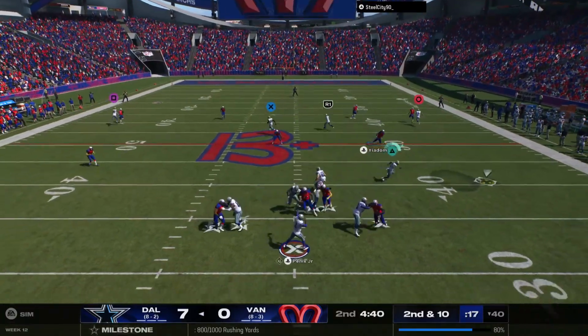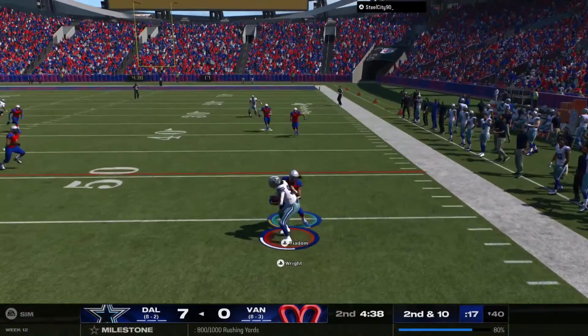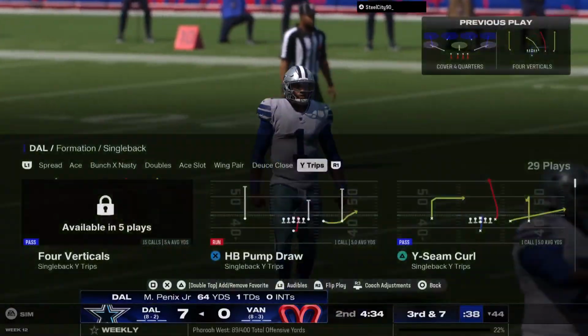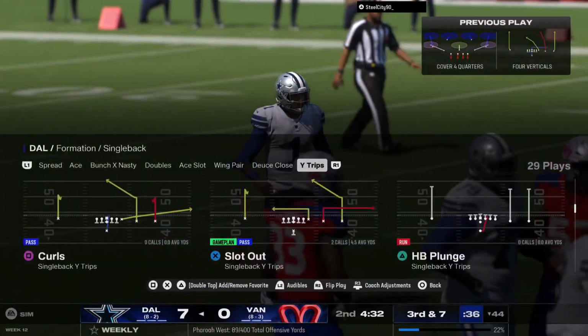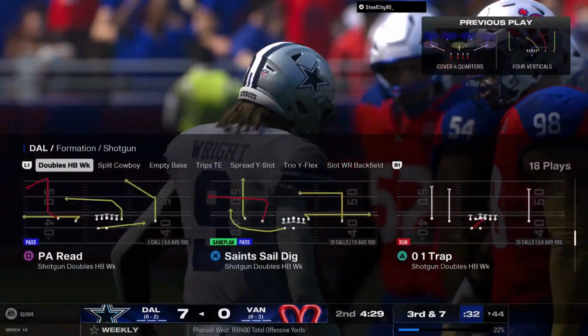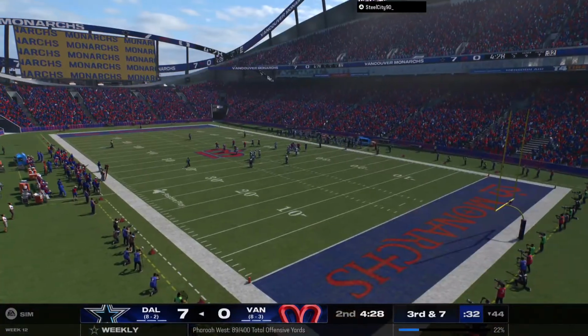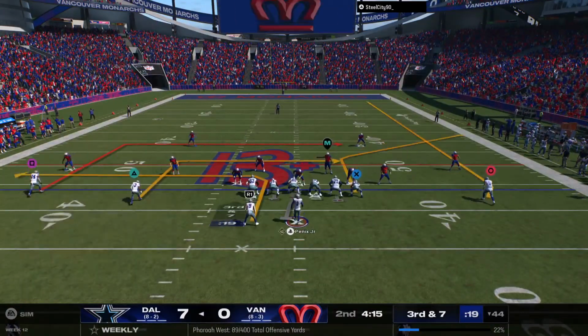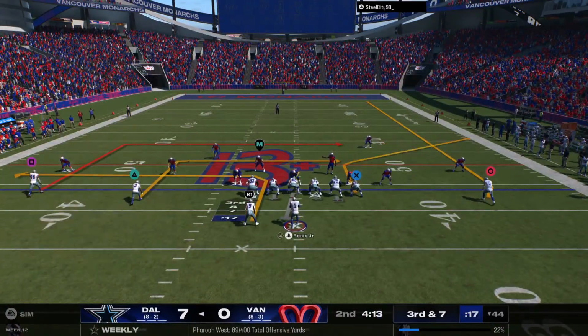Penix. It's caught. This is Jalen Wright. And he's tackled for a short gain. That's a defense's goal, right, Kate? Just get us to third down so we can have a chance to get off the field. And that was a good adjustment on that stop in particular, when the back ended up being the target, and they were able to keep him short of the sticks.